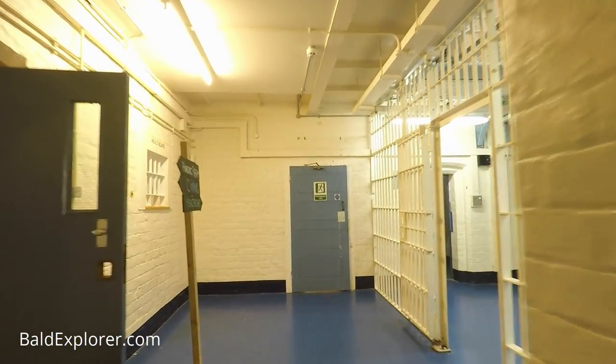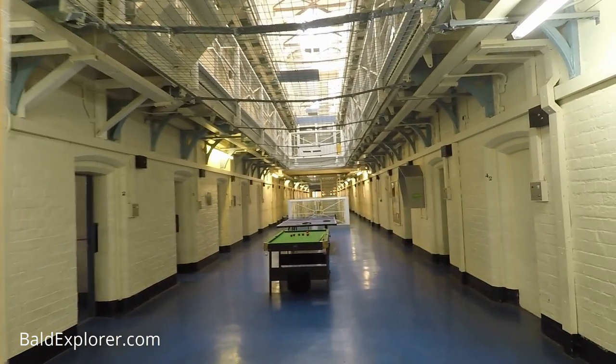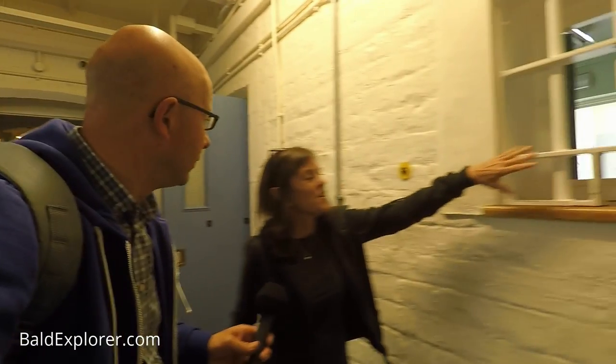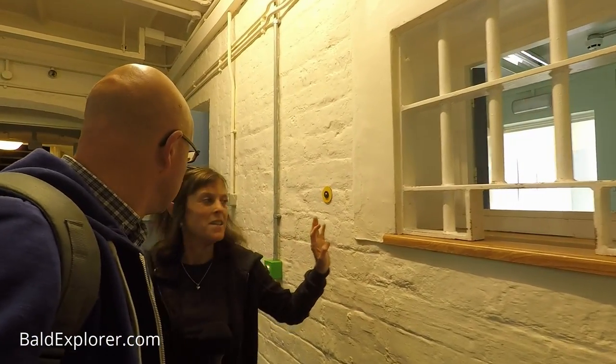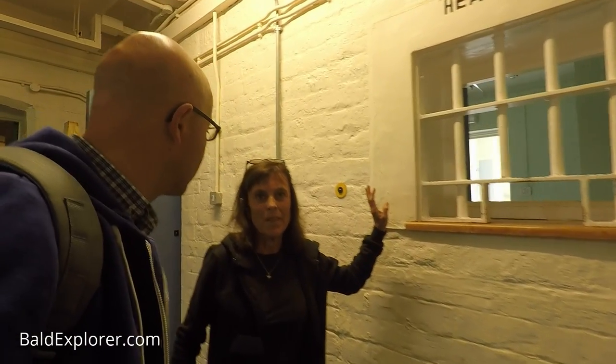It's got four floors. And this is healthcare, so they queue up at the bars behind you to get their medication handed out here. Oh, the prisoners, yeah. They'd be on various drugs and things that they needed to have. Yes, lots of methadone coming off heroin and so on.